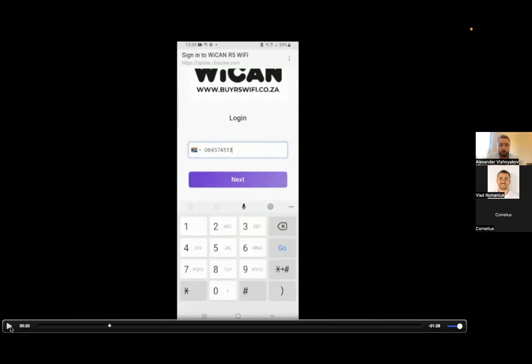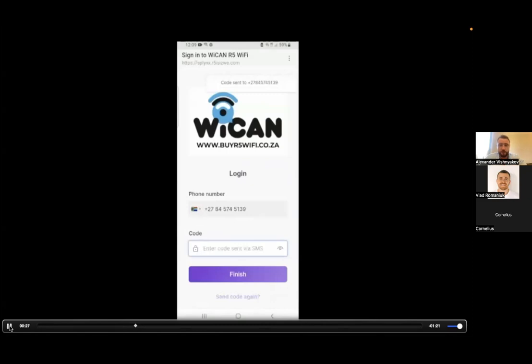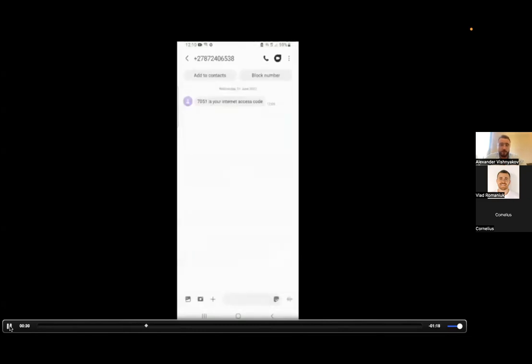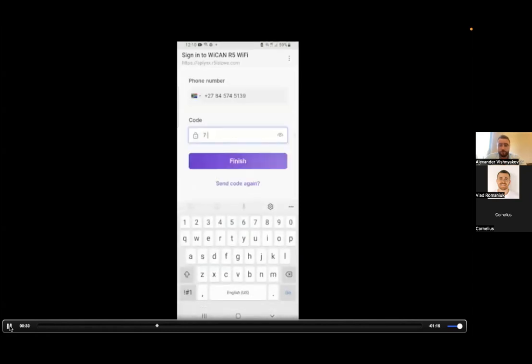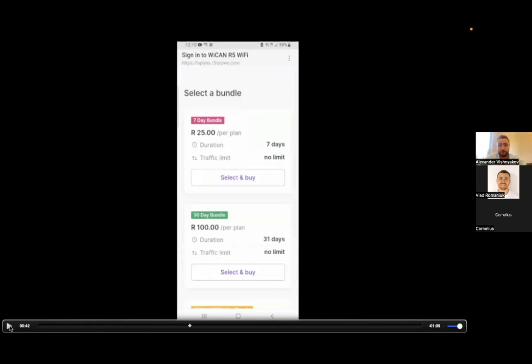If he has a phone number, then he goes directly to the buy section where he can select the packages, paid or free packages, depending on the settings of Splynx. So this is the phone number he entered. Now he got the SMS, and he's entering the one-time code. After entering the one-time code, he'll be sent to the page that is used for selling him the plan. And here you can see that this company or this access point, this area, doesn't have any free plans, I think. So that's why they provide 7-day and 30-day bundles, 7 days for 25 rand, 30-day bundle for 100 rand.